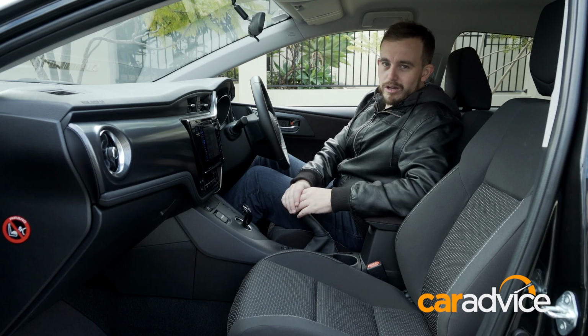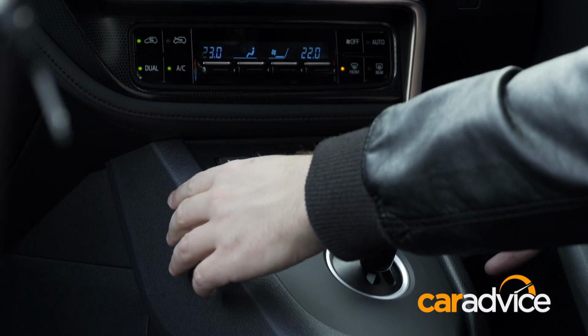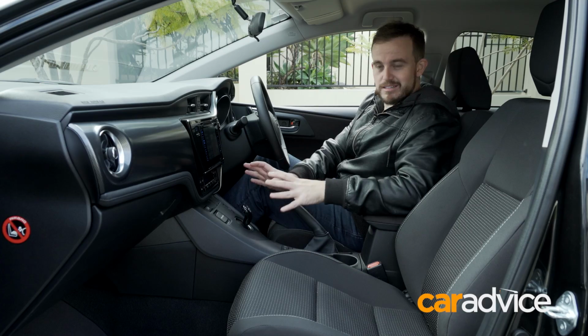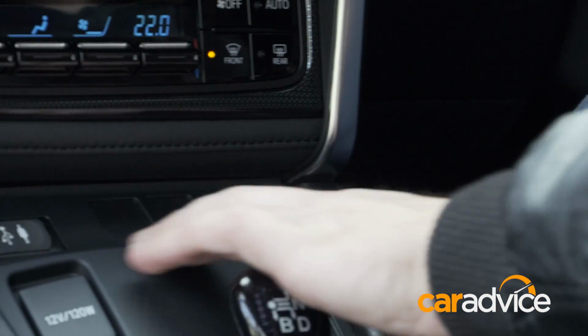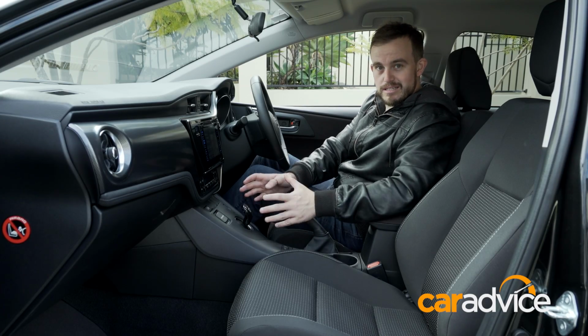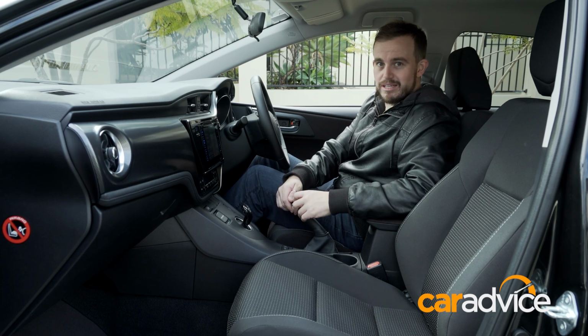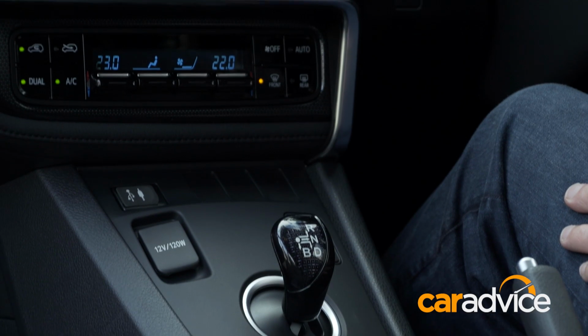Up front, the Corolla Hybrid is pretty much like any other Corolla on the market, although it does have this large slab-like center console which eats into space a little bit, and you miss out on a little storage cubby that the regular Corolla has. You also get this slinky little gear selector, which is like the one you see in the Prius, although it doesn't light up at night, so it can be a bit of a trouble to find.